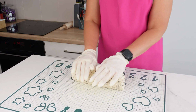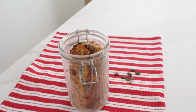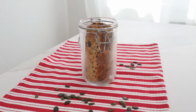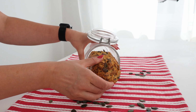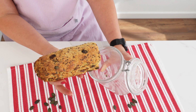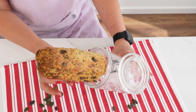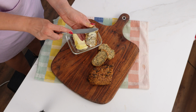a baking tray lined with parchment paper. Bake the bread at 180 degrees Celsius for 60 minutes. After that time, the bread is ready. Its crust is perfectly crispy, and the cottage cheese is completely undetectable. Once cooled, store the loaf in a jar to keep it fresh. Enjoy a healthy, high-fiber snack.